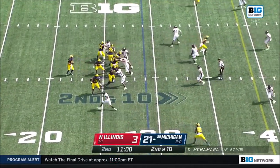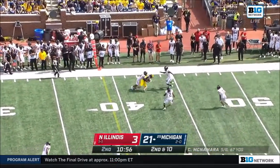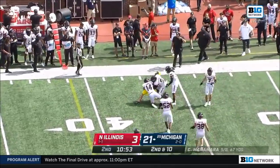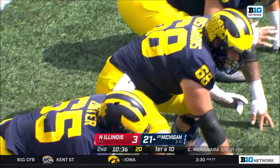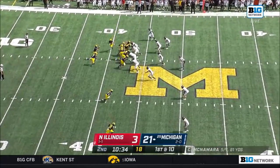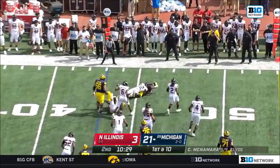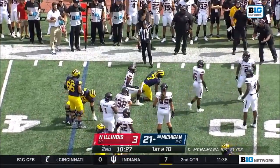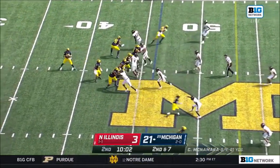McNamara 5 of 8. Going back to the air, 1st down. Good throw out wide to Roman Wilson, his first catch of the ball game. See the front seven of Northern Illinois, just about 20 minutes into this game, already starting to have the soul sucked out of it, with their hands on their knees, wondering if they can handle this for 60 minutes. This was not supposed to be one of the biggest strengths of this Michigan team. The ball effectively already 122 yards, 2nd down and 7.